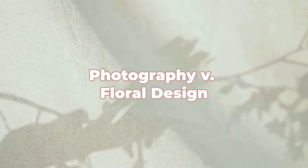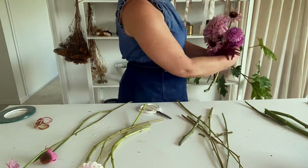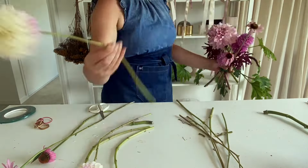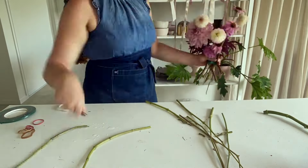So the first thing to know is that designing flowers and taking pictures are two completely different things. And I know that might sound like the dumbest thing that you've ever watched in a YouTube video, but things really started to click for me when I was talking to a professional photographer, and she said, well, of course it's a completely different thing, because when you're designing flowers in a bouquet or in an arrangement, or you're doing an installation, you've got all three dimensions to work with. When you're taking a photo, you remove the third dimension, so everything gets flattened.